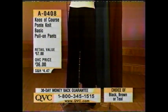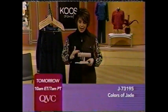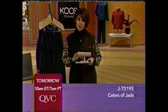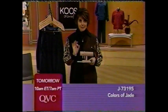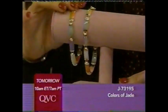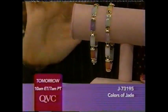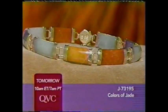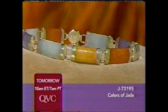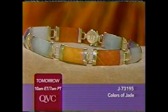Well, it is Gem Week on QVC all week long, and I want to give you a preview of what's going to be featured tomorrow morning. It's actually 2 hours of The Color of Jade. Lisa Mason will be your host, and this is a segmented Colors of Jade bracelet. It's all been end capped in 14 karat gold, so every piece of jade, the green jade, the white jade, the red jade, is capped at the ends in 14 karat gold. Tomorrow's the last chance at the introductory price, and it'll be on 4 easy payments. That's coming up tomorrow at 10 a.m.